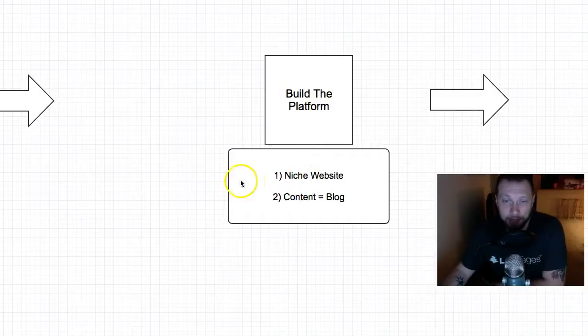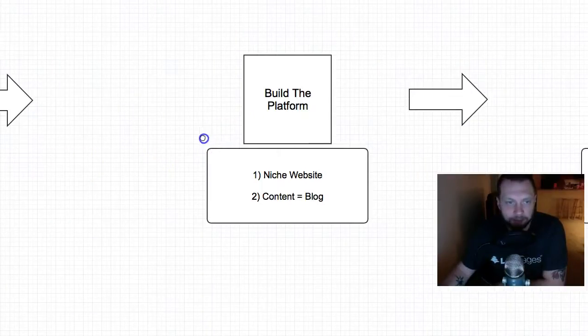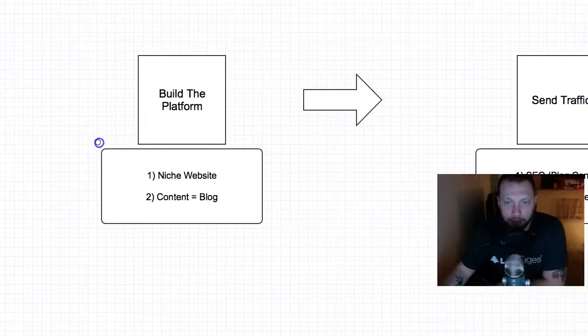And in this case, in most cases, not all the time, but in most cases, I'm going to be building out a niche website. And my content is simply a blog, right? So it's going to be a WordPress website. It's just going to be something clean, nothing fancy, clean and simple, that I can provide the content that my audience would be interested in, right? So it's really that simple. That's the next step in this process. Nothing out of the ordinary there.